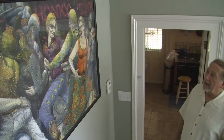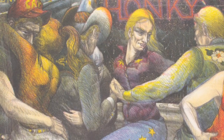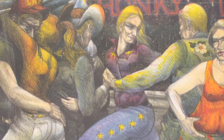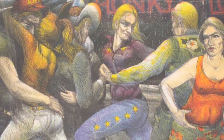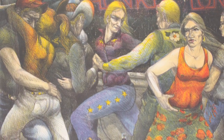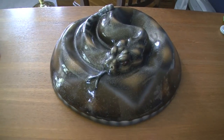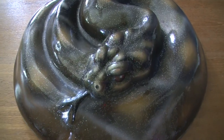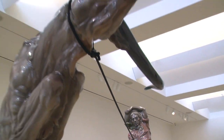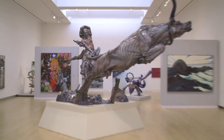This is a lithograph called Honky Tonk. And it's one of my favorite pieces by him. It shows formal training in drawing and drafting by him. But he kind of soups it up a little bit with the glitter, which is way cool. This is Luis Jimenez. It's a snake. And the Crocker Museum in Sacramento has a piece called Progress 2, I think, of the cowboy on the horse roping the steer. And this snake is also in that piece, right under the horse.